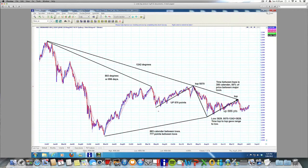A lot of people just factor 50% into price only, and as I said previously, if you're waiting for 50% reversals, 50% this and that, you'll be going hungry a lot of the time. But 50% in time, and time is always stronger than price, is very important. So 50% of the time between the lows gave me the next top. And as we can see, in about 2.5 to 3 weeks, we went down nearly 500 points.